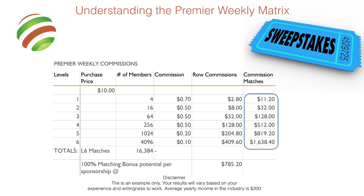So 4x6, and the 4x6 is overlaid over our instant commissions matrix. In other words, people just need to become active in this particular program by making a purchase, and their status will change on your genealogy chart. So the positions don't move. It's not a separate matrix. Okay, so they're the commission matches. You can see this stuff on the website.